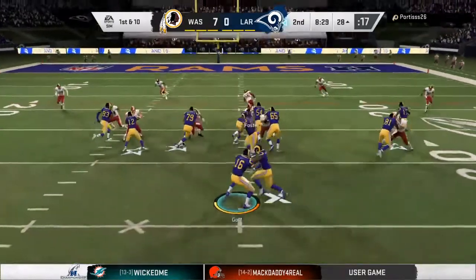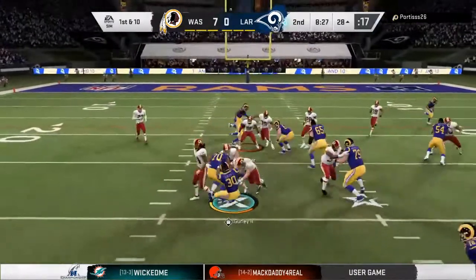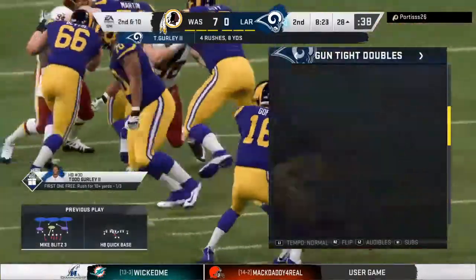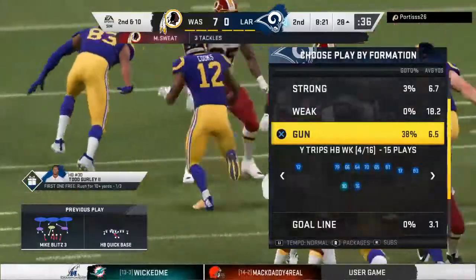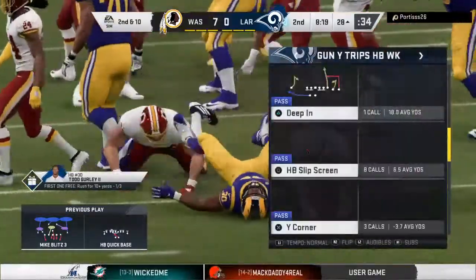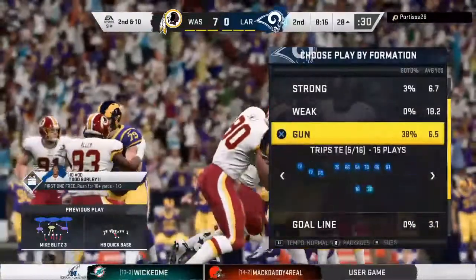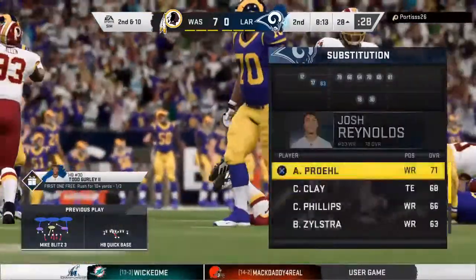A really nice pickup. On 1st down, it's Gurley, and running room is scarce here. He's going to be stopped in his tracks at the line of scrimmage. Call it no gain on the play, and it'll be 2nd and 10 at the Redskins' 28-yard line.